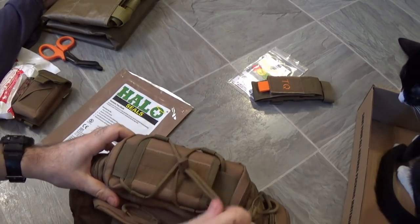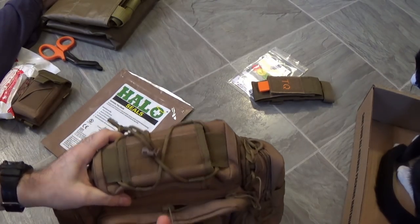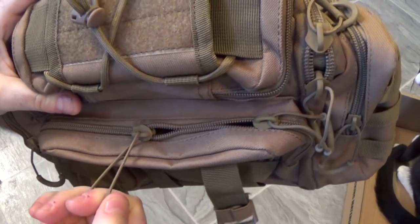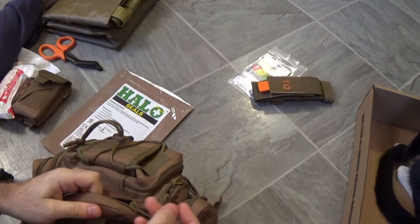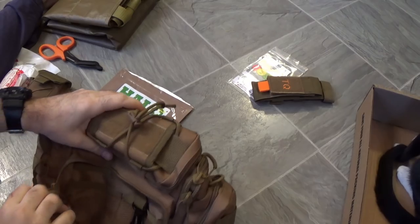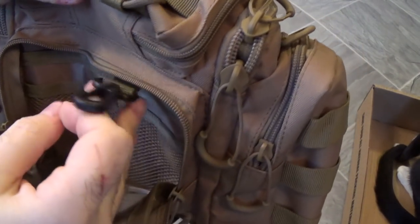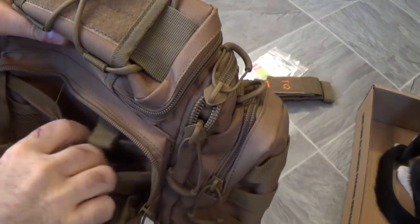More Velcro on the top with elastic cinch downs. These zipper pulls are a little unique though. The other ones I don't have these zipper pulls, and I like these zipper pulls. A little long though, they do get tangled up. So inside your first external pouch, little clip for whatever. Some mesh pouches.